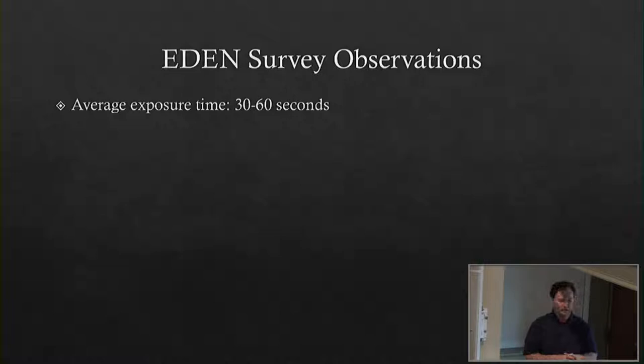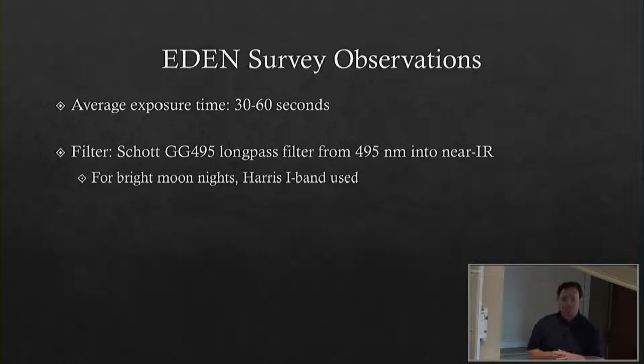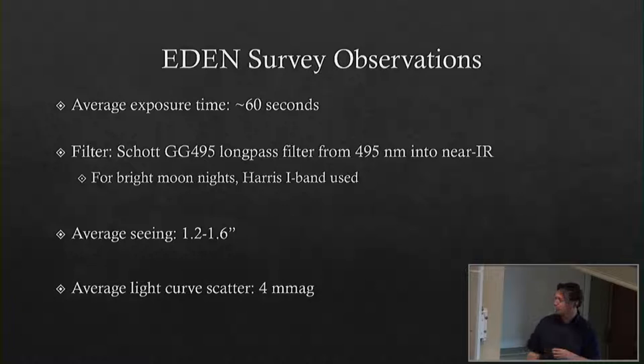We use a long pass filter again to help with getting more photons from those fainter targets. But when we have bright moon, that's a real big problem. We don't always get dark nights, so we try to use a narrow band there if we can. Our average seeing is not amazing, but we have seen sub-arcsecond seeing before, but we've also seen greater than 2. It depends on what happens and where you are. And then we get about 4 millimag average light curve scatter.